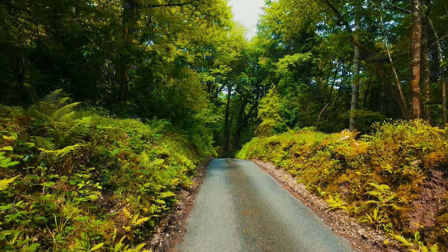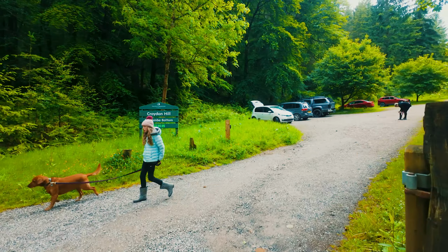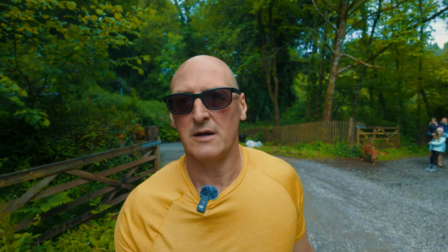Well, I'm nearly back to the car and my legs and my feet are aching now. That was quite a hefty walk. It's worked out 14 miles according to my electronic GPS. So what did I think of the walk then? Well, the trees were great. It wasn't far from the car and we did get to see the biggest tree in the UK, which is great, it's 60 metres.